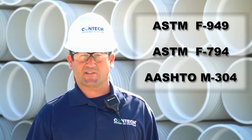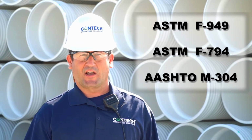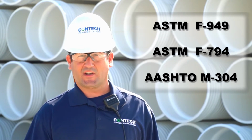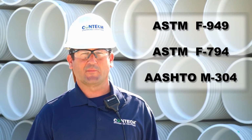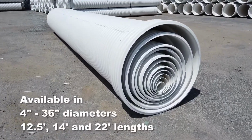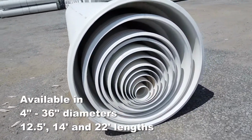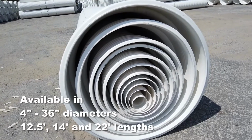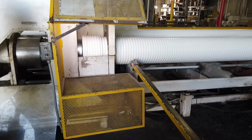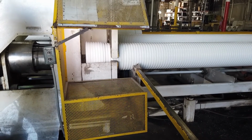Our rigorous testing ensures that A-2000 meets the strict requirements of ASTM specification F949. It also meets ASTM F794 and AASHTO M304. Available in 4-inch through 36-inch diameters, in standard 12.5-foot, 14-foot, or 22-foot lengths, A-2000 is designed for efficiency, savings, long-term service, and performance.